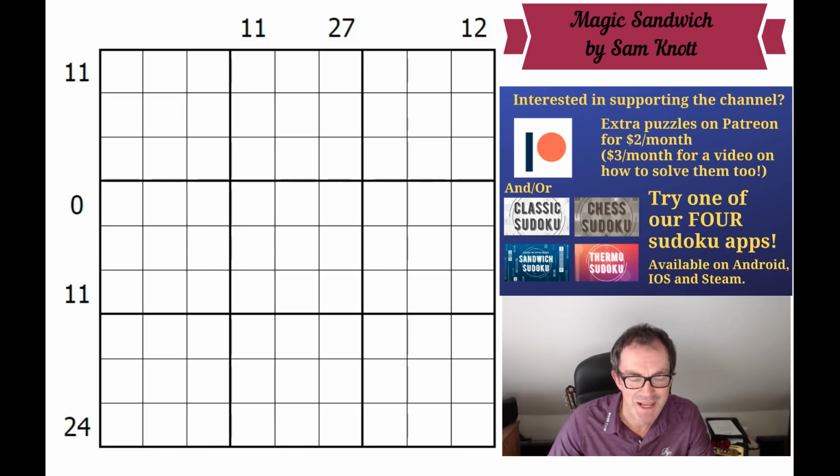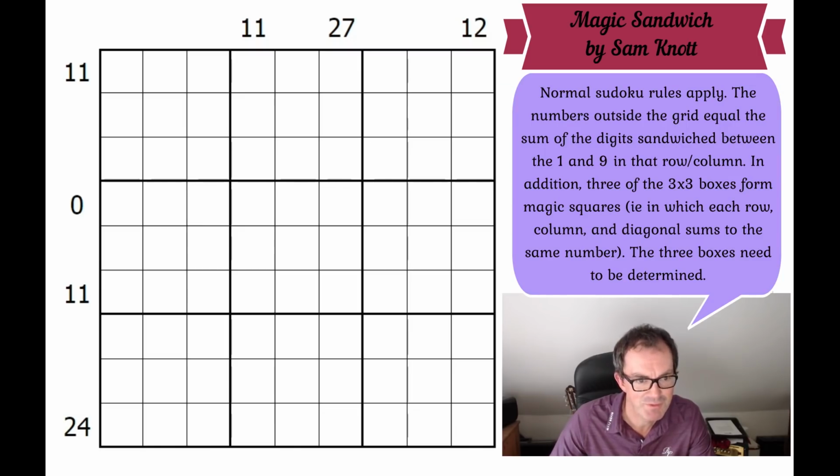Now, what are the rules of Sam's puzzle? Well, we have a sort of sandwich Sudoku. We've got normal Sudoku rules, but then we've got sandwich Sudoku rules, which are these numbers outside the grid. So a quick reminder on how that works. Basically, what these numbers tell us is the sum of the digits sandwiched between the 1 and the 9 in the columns and rows. So wherever we place the 1 and the 9 in column 4, let's say that was a 1 and that was a 9, these three squares would have to sum up to 11. So that's how the sandwich clues work.